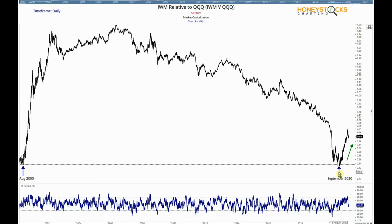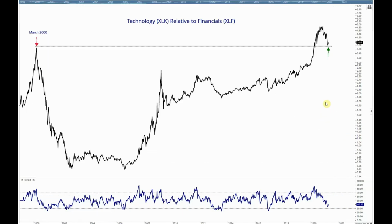Again, for those of you that are maybe new to my work, this was a chart that I communicated on social media to say buy small caps because they're about to start outperforming technology, which was the leader at the time. Again, that has ultimately proved to be correct.